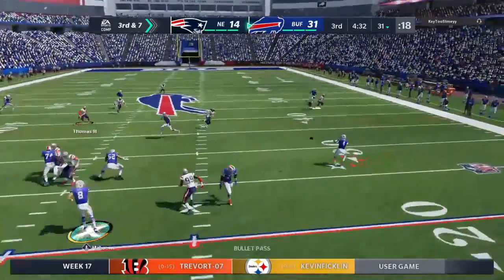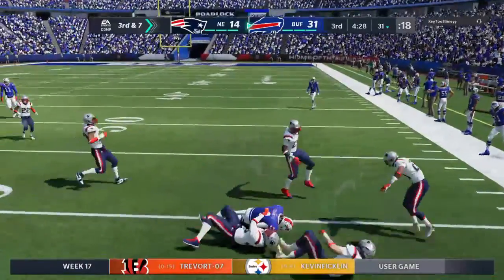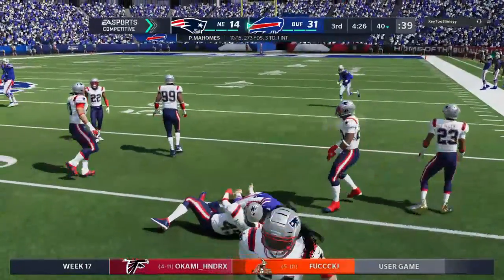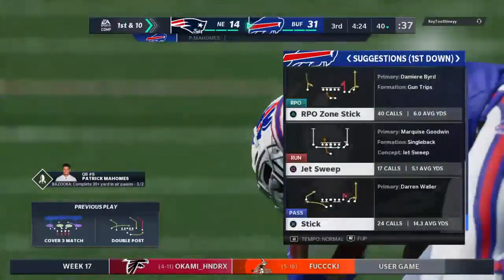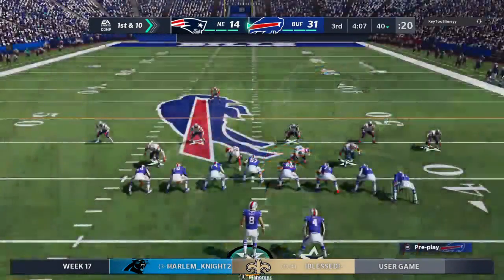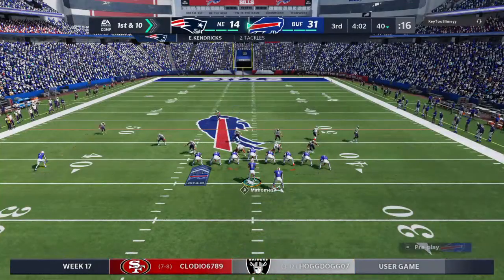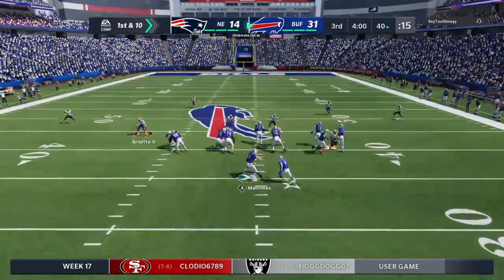Throwing now is Mahomes. And he'll get that to Fournette, complete. And he takes this up to the 40-yard line before being corralled. 10 yards, good enough for a Buffalo first down. And while we may be looking at the scoreboard, this offense certainly is not, because they're showing no signs of backing down, even with a 3-score lead here in the third quarter.